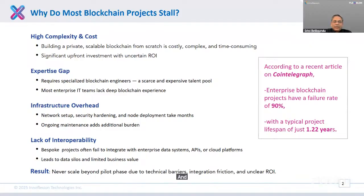And we thought, why not leverage the typical SaaS offerings that other products have, and leverage the blockchain as a service approach, right? So, Mike, you want to go to the next slide? Yeah.